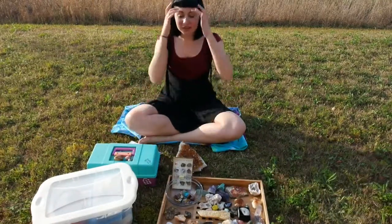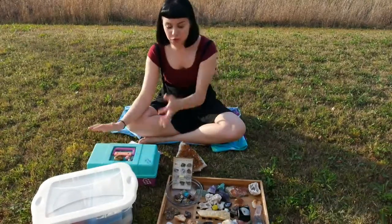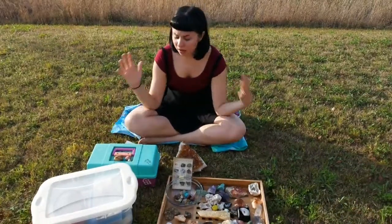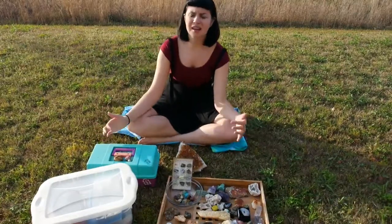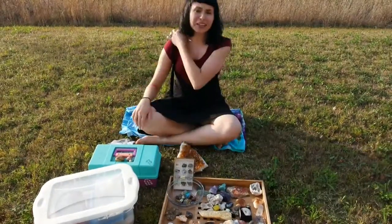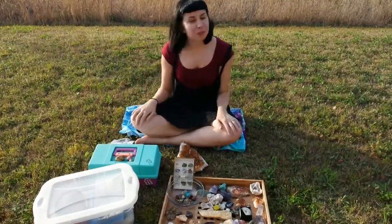Okay, so obviously I have a lot of rocks here, so what I'm going to do is just show you each group that I have them grouped into, and then just show you a few highlights, a few of my favorites. So this is almost all of my rocks. There are a few small pieces in the house and a few dyed agate that we all have seen before.